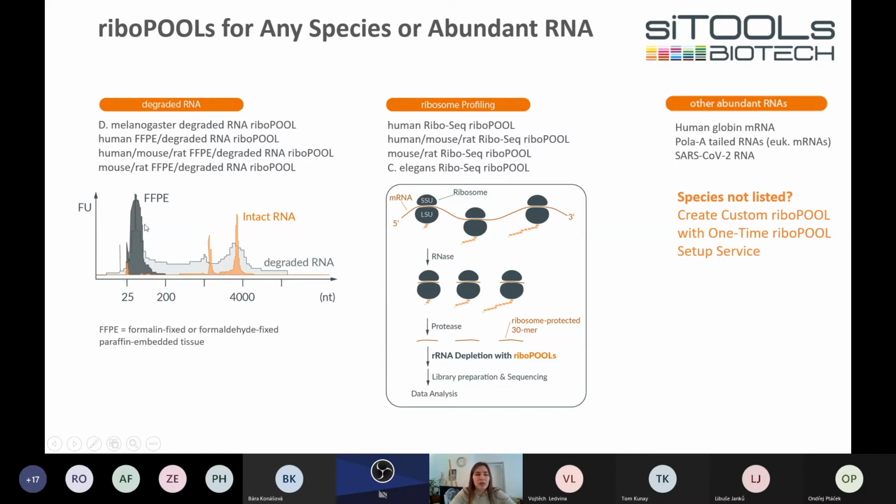So this makes it really hard to remove the ribosomal RNAs, as they're really short compared to those of intact RNA or just slightly degraded RNA. So for these samples, we generated RiboPools, for example, for human, mouse, rat, or only mouse and rat, and also for Drosophila melanogaster for degraded RNA.